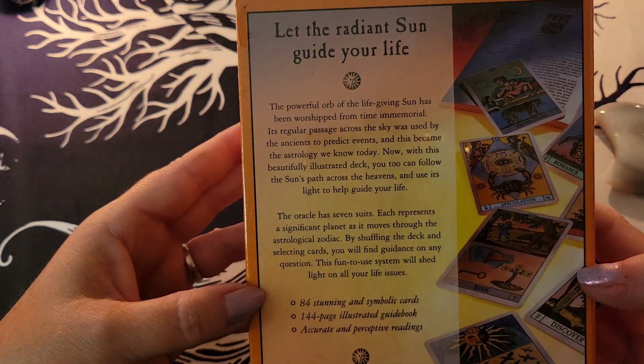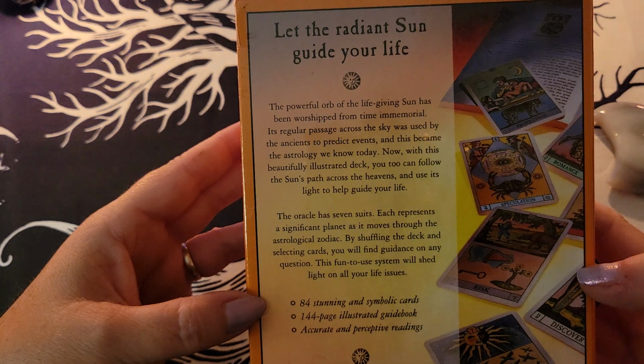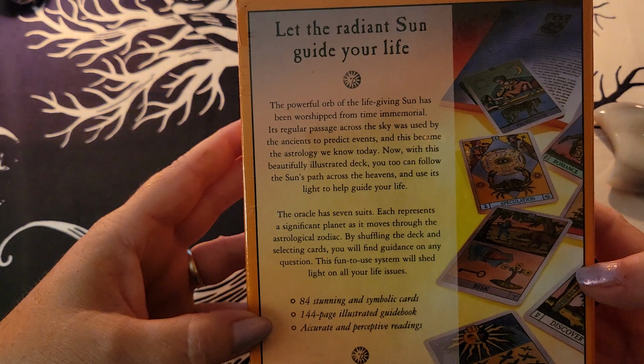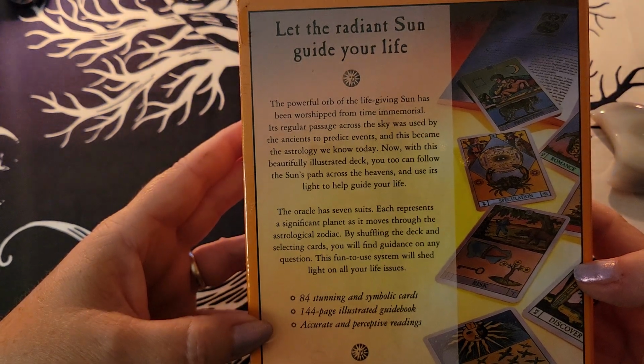The oracle has 7 suits. Each represents a significant planet as it moves through the astrological zodiac. By shuffling the deck and selecting cards, you will find guidance on any question. This fun-to-use system will shed light on all your life issues. 84 stunning and symbolic cards, 144-page illustrated guidebook, and accurate and perceptive readings.